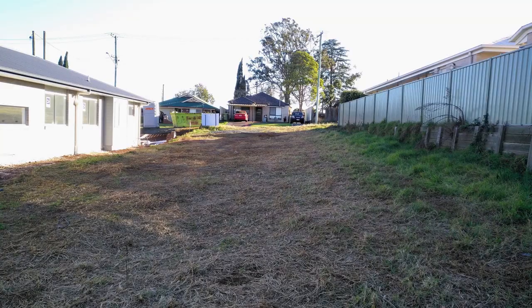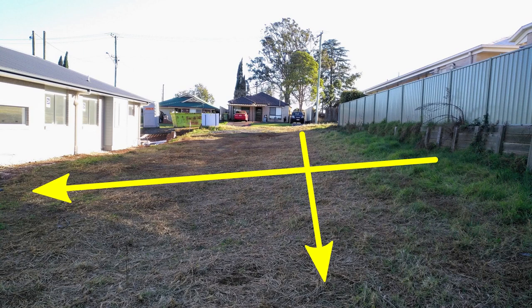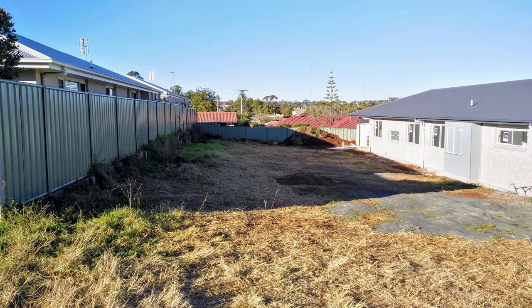But after investigating a bit further, we could see that there was a significant slope on the land. Not only was it sloping downward from the road, it was also sloping across the block. I could only assume that it was going to cost a lot of extra money to flatten the block to prepare it for the concrete slab. After speaking with a friend of ours who works in the industry, he also mentioned a few potential problems when it comes to sloping blocks.